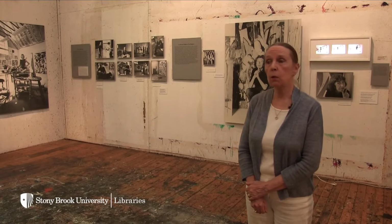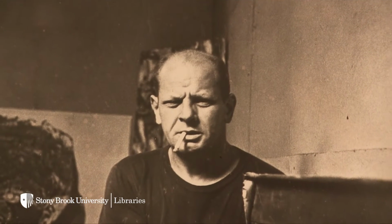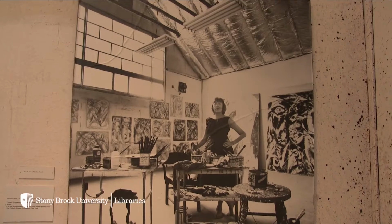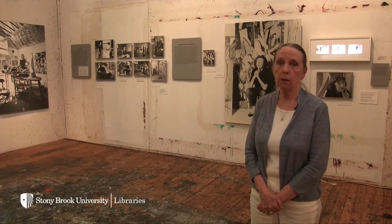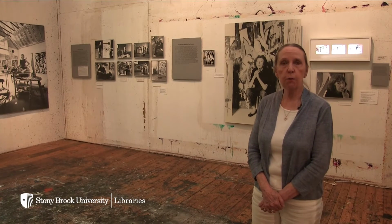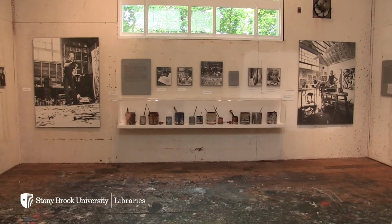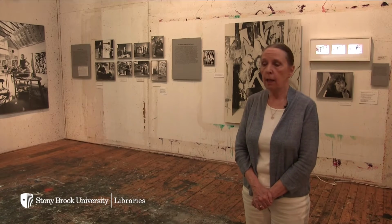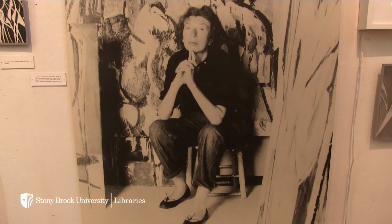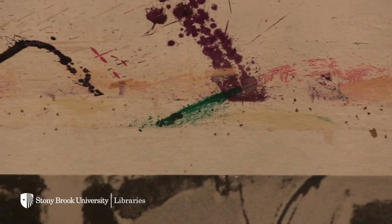Here in the studio, around the walls, we have an exhibition of photographs and text panels that tell you something about Jackson and Lee's lives and the work that they did here after they moved to this property in 1945. This building was not the way it looks today. It was a very rough wooden structure, a storage barn for fishing equipment. So it wasn't a year-round studio. He worked here from 1946 to 1956, and then Lee moved in and she started using it in 1957. She died in 1984.